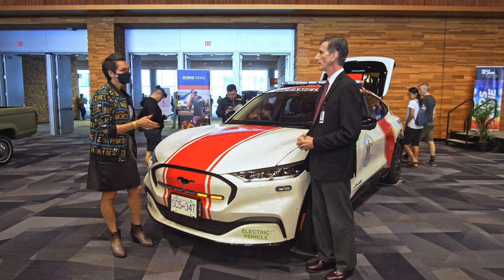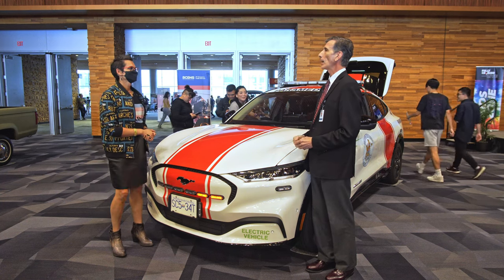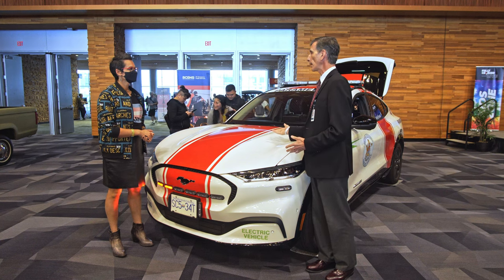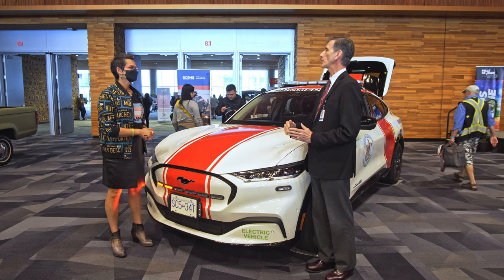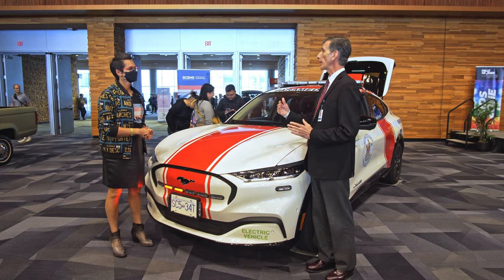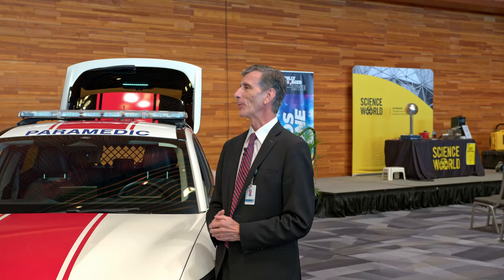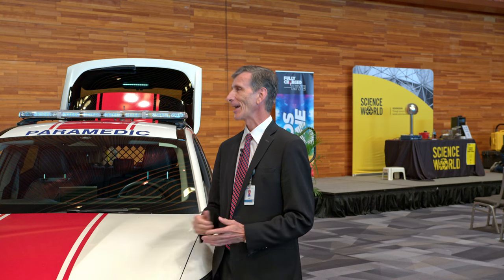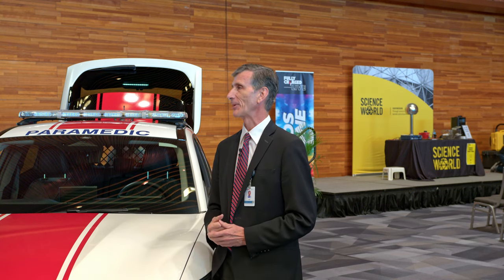And what kind of treatments can someone arriving in a vehicle like this perform? An advanced care paramedic will have a higher level of training than a primary care paramedic, and so they'll be able to do intubations, administer controlled and targeted substances, narcotics, which are highly controlled in Canada, and so you have to have a certain paramedic level to be able to administer them.